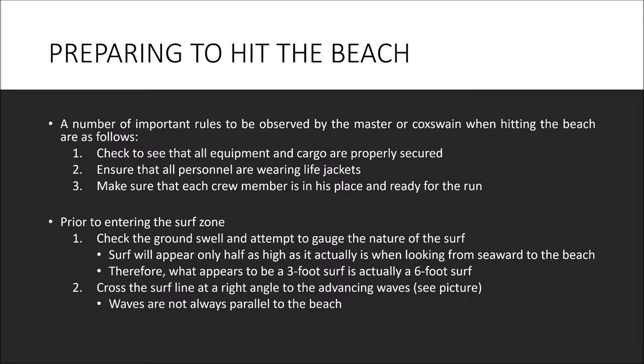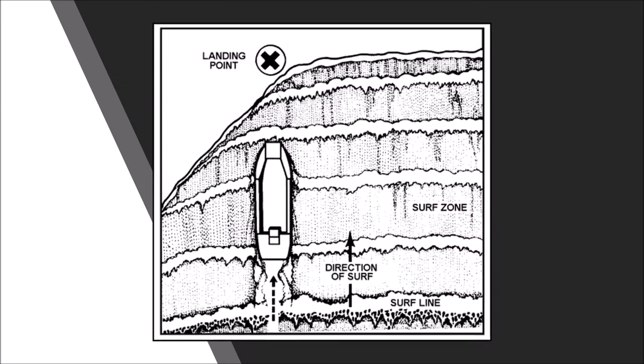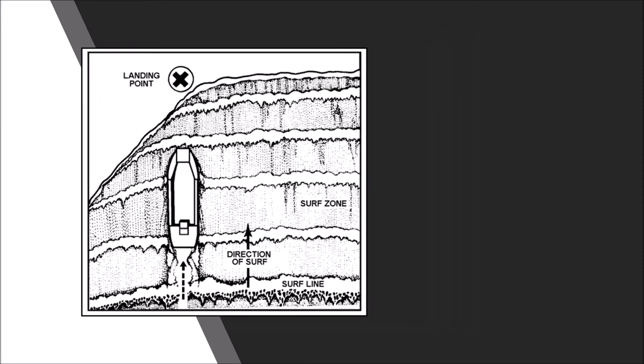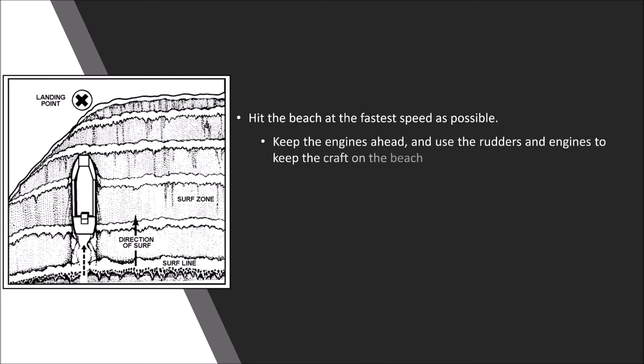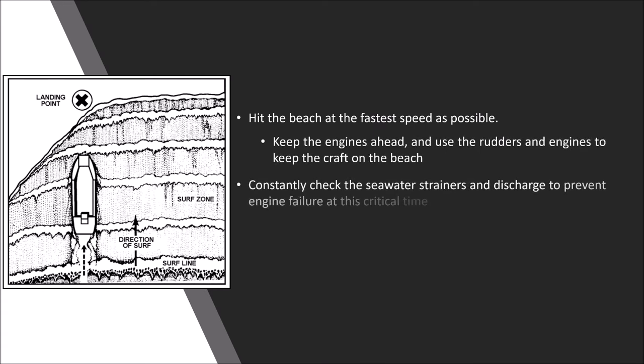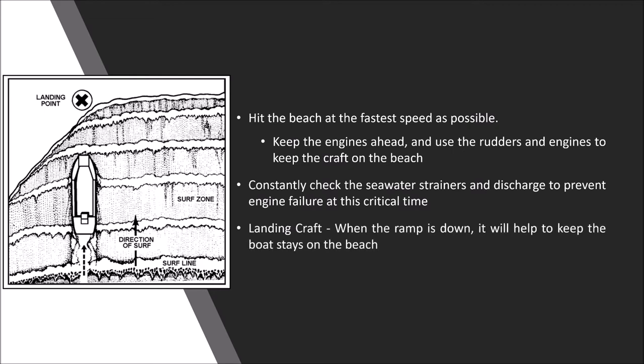Secondly, you should cross the surf line at a right angle to the advancing wave, because waves are not always parallel to the beach. You should hit the beach at the fastest speed possible. Keep the engines ahead and use the rudder and engine to keep the craft on the beach. Constantly check the seawater strainer and discharge to prevent engine failure at this critical time. For the landing craft, when the ramp is down, it will help to keep the boat on the beach. This is an example of beaching at a vessel scrapping site.